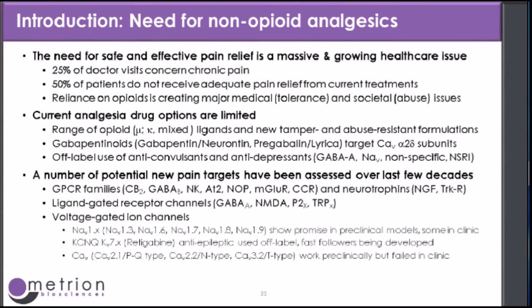There's a separate category of ion channel ligands, so we're looking at the ligand-gated receptors here, so the inhibitory GABA-A, some PAMs and agonists with that target class. We've also antagonists such as ketamine for the NMDA receptors, and there's a number of preclinical and clinical programs for the P2X and the TRP channels, such as TRPV1 and TRPA1. They're not without their own issues in terms of selectivity and side effects, but quite a few of those are also moving to the clinic.